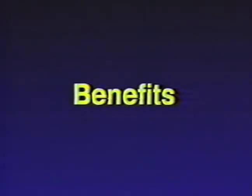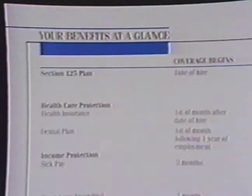In this section, we will discuss the benefits that you are entitled to as an employee of Paychex. In your new hire kit, find your Benefits at a Glance sheet. This highlights the benefit programs that relate to your position. When you find it, initial number 11 on your new employee information form.